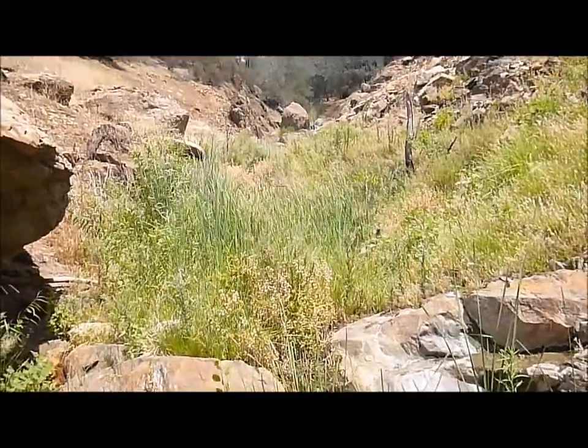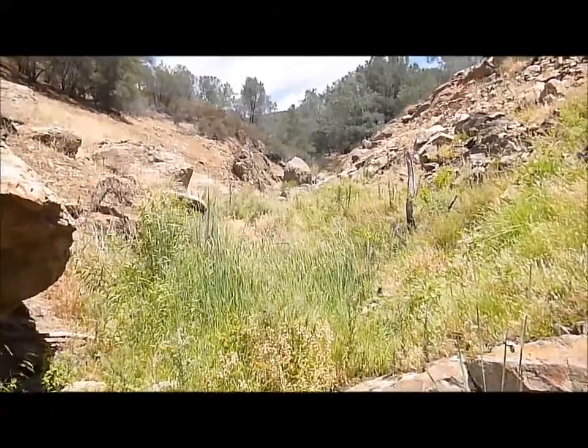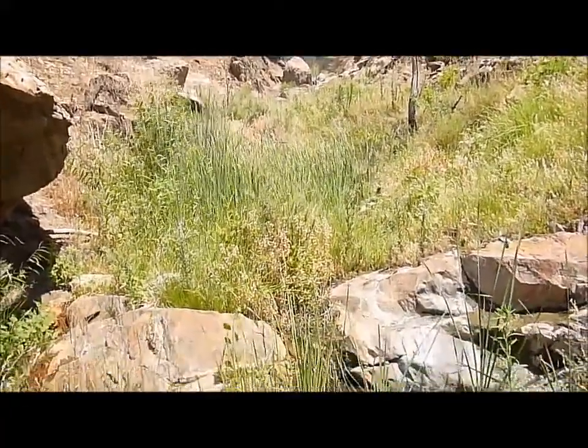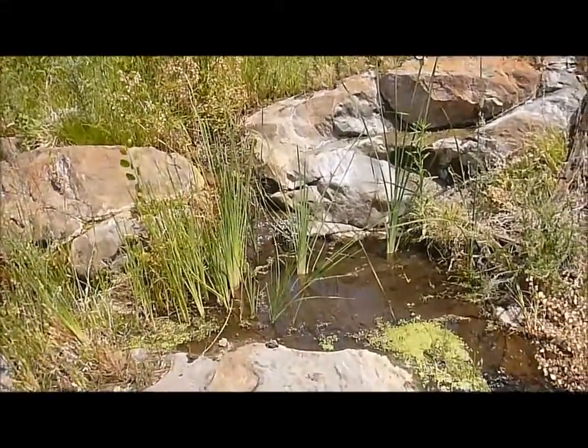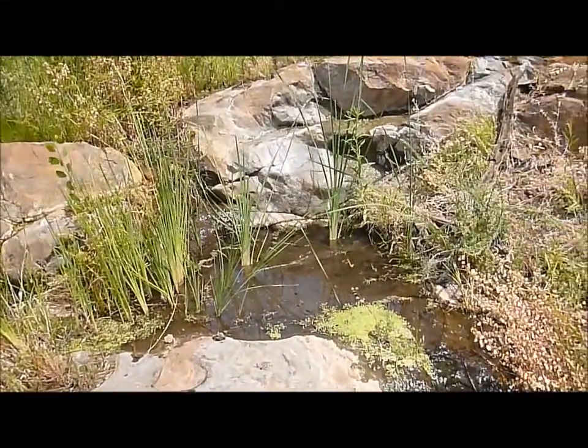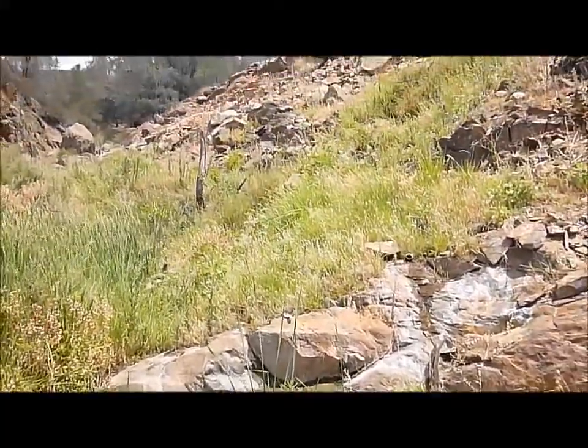Even in this incredibly hot and dry summer that we're having, there's still water here. There's still life. There's a little pool right here. A little bit of water trickling down the mountain. It's coming from a spring that's just up the hillside here.